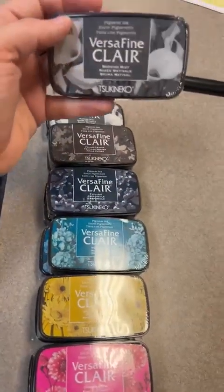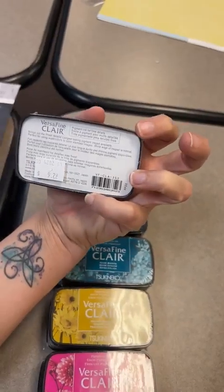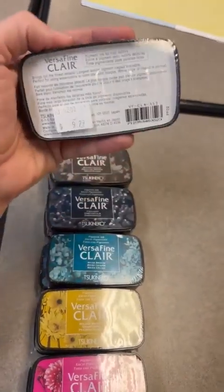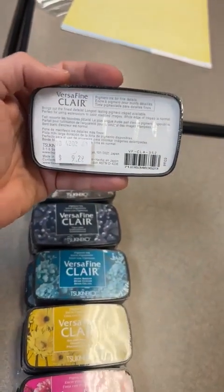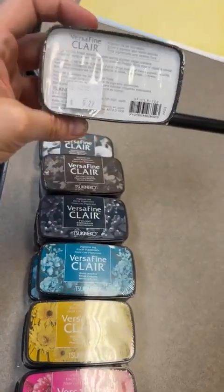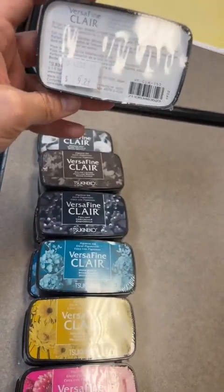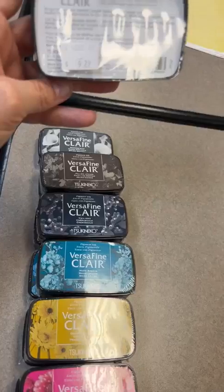If you dry it, I believe you can use your Copics with them because it says here, but you just test it. And I'd have to look that up. If somebody can Google that real quick, that would be perfect for me. I normally use a black one. The black VersaFine is amazing for detailed stamps and for my sentiment stamps. So that's what I mainly use my VersaFine for.